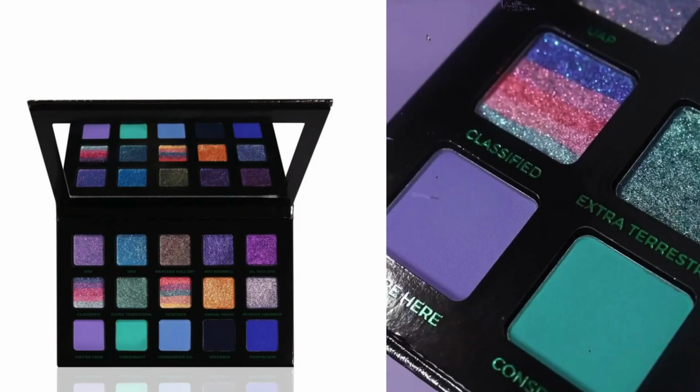Now we have another contender from another little indie brand. This is Adept Cosmetics, and this is releasing on Black Friday. It's their Element 115, so it's all UFO space themed, and it's going to be $65. But apparently, because it's coming out for Black Friday, there's a code for those who've signed up for the newsletter to get 20% off.